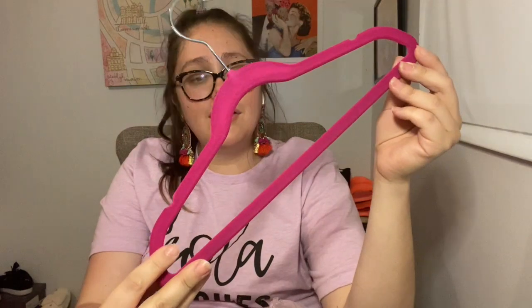We have one item left, guys, and you're not going to believe what it is. More hangers. Ooh. These are hot pink hangers. I told you, and it's 50. But it's kid size because they're for my pants. Smart, right? Ooh, it's like a fuchsia almost. It's not really a hot pink, but that's okay. This will work.